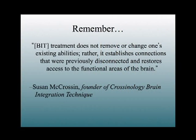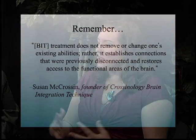And there are all kinds of backgrounds you can have to go into this kind of work. So it's totally doable for anyone, and I would encourage anyone out there looking for a new career to check it out. You can Google brain integration and find it out there.